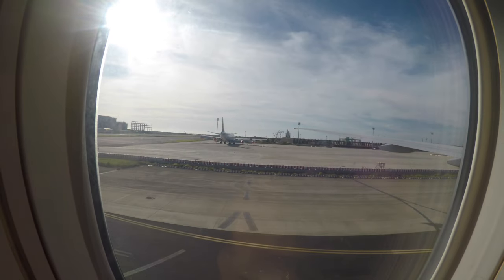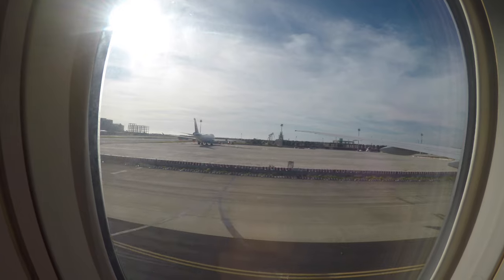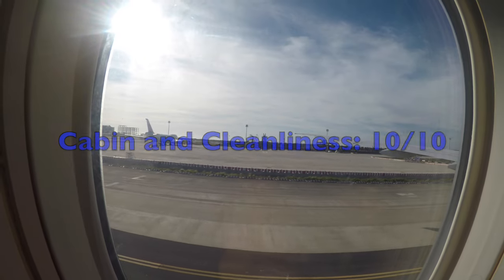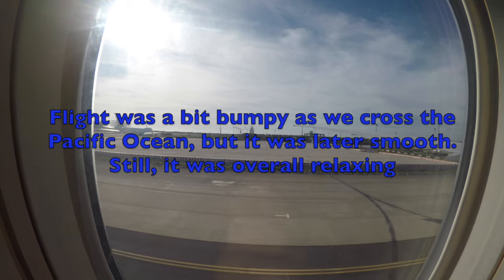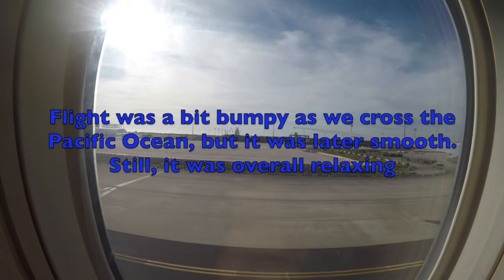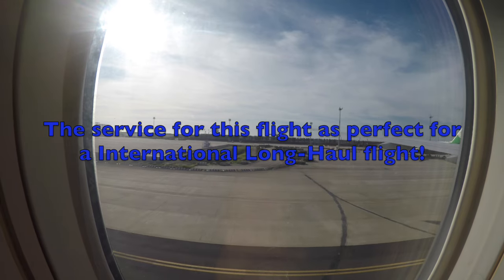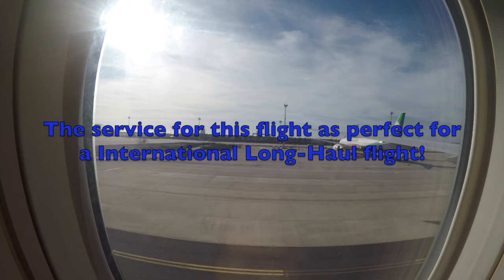As for the cabin itself, it's spot on. The cabin on these 777s are outstanding. I do believe they did a wonderful job on keeping these cabins clean and welcoming for passengers who are on board this flight. So that category will receive a 10 out of 10. We had a bit of a bumpy ride across the Pacific Ocean due to some turbulent air, but the rest of the flight was smooth as soon as we reached Asia. I can agree that this kind of flight service is perfect for an international long-haul flight. It's usually like this for most Asian carriers, but there's a selection of other international airlines from other continents too.